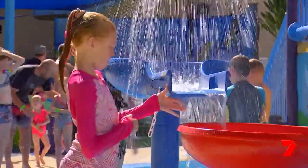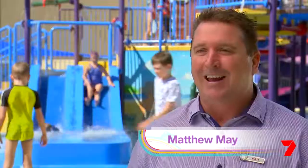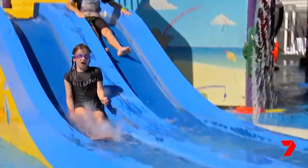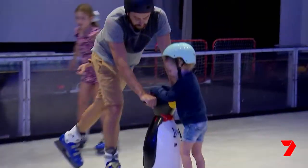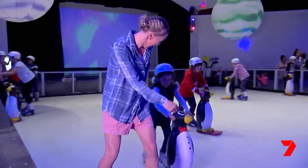8 years running, we've been the #1 family resort here in Australia, so we're very proud of that. And it's something that we hope we're going to continue for a long time to come. We've got water parks behind me, we've got an ice rink upstairs, we've got rock climbing. So we really have everything for all ages. And that includes the big kids. Let's go, Grace.